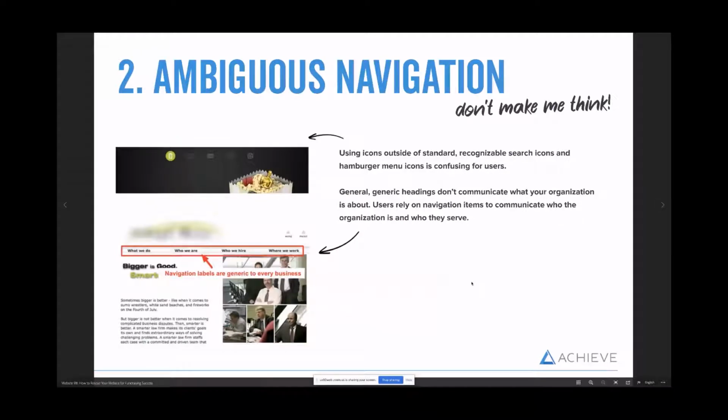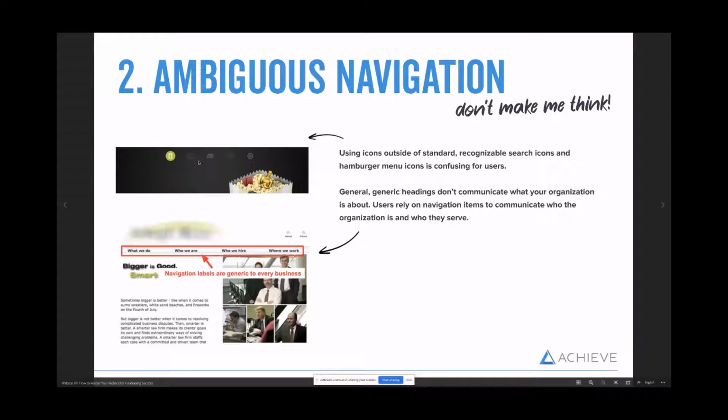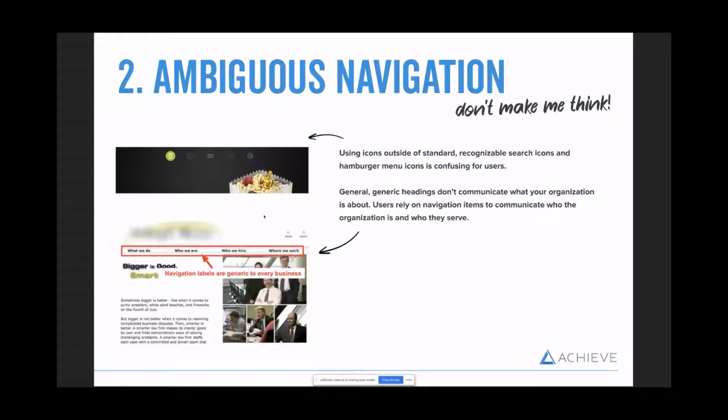Okay, so let's talk a little bit more about the top portion of your website, and that's navigation. There's a common statement we use: don't make me think, don't make your users think. Using icons for navigation, if you are currently using that, that's not super common, but this is just a really good example of it being too ambiguous. What am I clicking through here? We don't want people to have to spend a lot of time thinking.